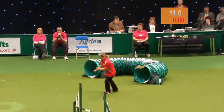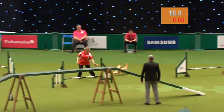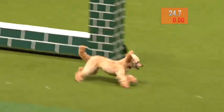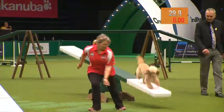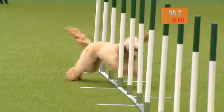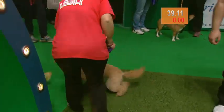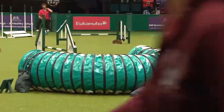So lovely running contact there into the tunnel. Round the jump. Nicely done there. One more turn to go. Left over the long jump. Turning nicely onto 14. The last contact on the course gets that into the tunnel. Picking up those weave poles. One more obstacle to go. And a lovely finish. Well done. 39.11. That goes into second place.